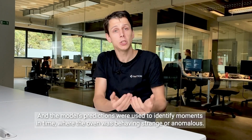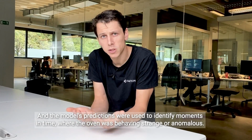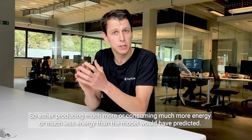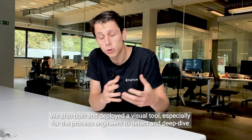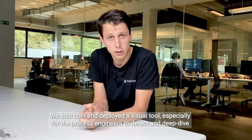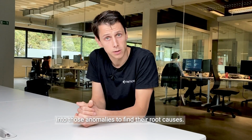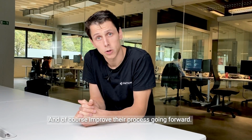And the model's predictions were used to identify moments in time where the oven was behaving strange or anomalous. So either producing much more or consuming much more energy or much less energy than the model would have predicted. And we also built and deployed a visual tool, especially for the process engineers, to detect and deep dive into those anomalies to find their root causes. And of course, improve their process going forward.